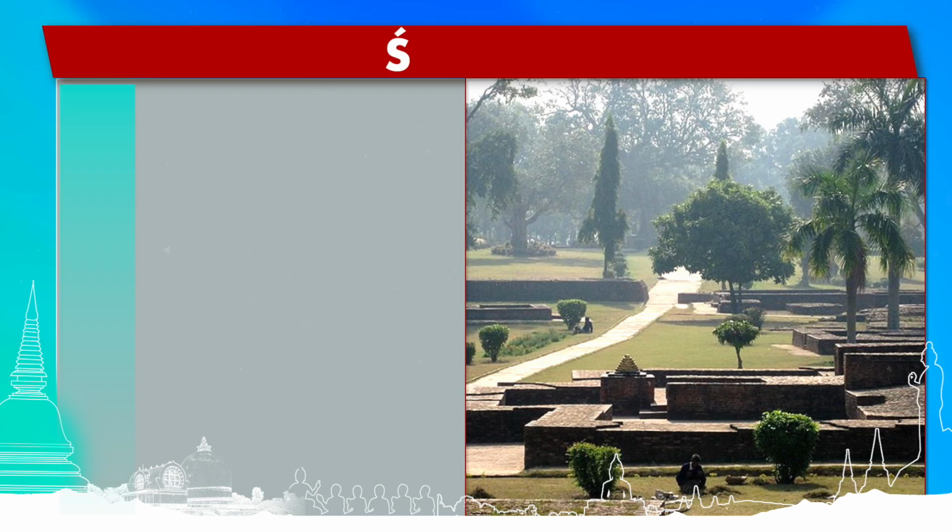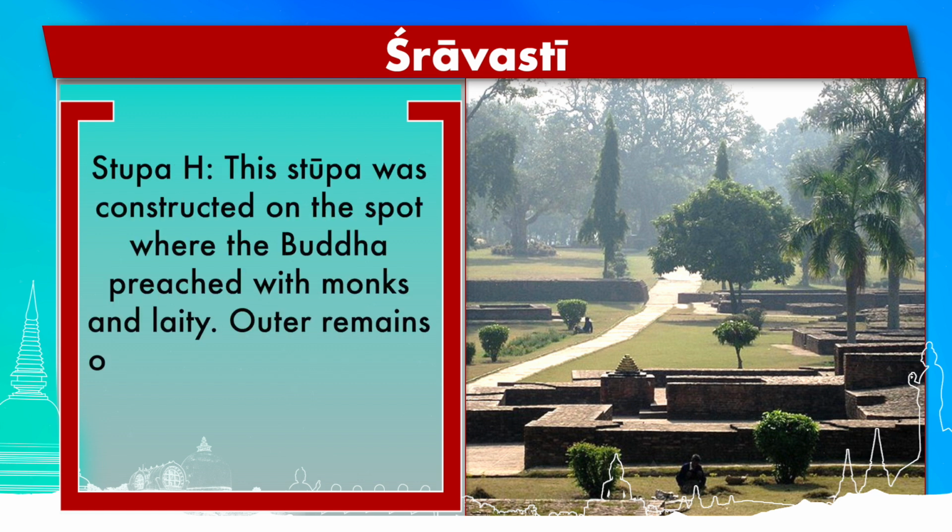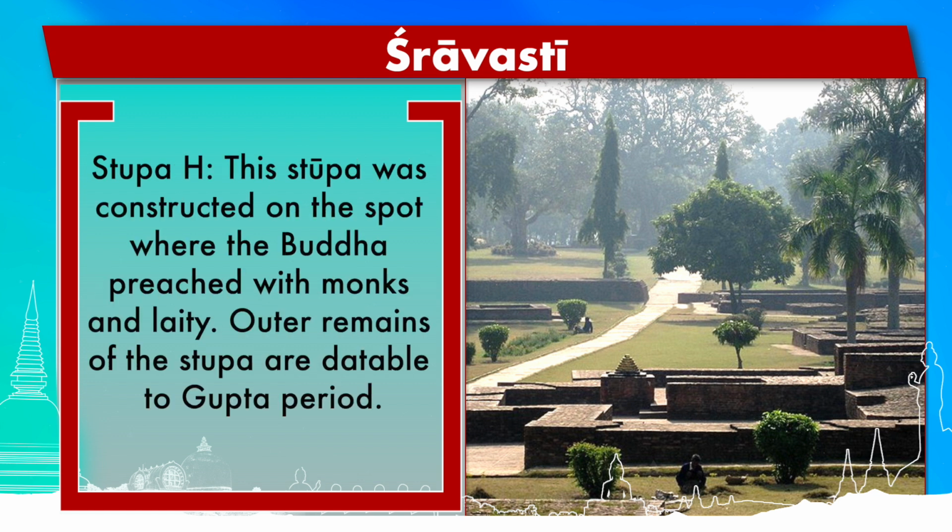Stupa H. This stupa is situated just in front of the Mulagandhakuti and on the main road of the sacred area. Like other structures, this stupa also witnessed several restorations and alterations. Presently, the outer remains of the stupa are datable to the Gupta period, but it must have been constructed in earlier times. It is said that this stupa was constructed on the spot where Buddha preached to his monks and ladies.